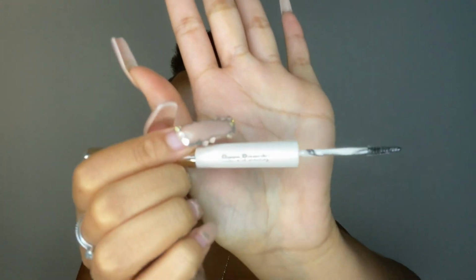And then what I thought was really different and rare, see what I did there, un poquito raro, is that this pencil has, usually you're used to having a spoolie, right? But baby look, it's a gel. So the spoolie is attached to this, it's the gel. So I think that's really cool. I have yet to see a pencil that is attached to gel.